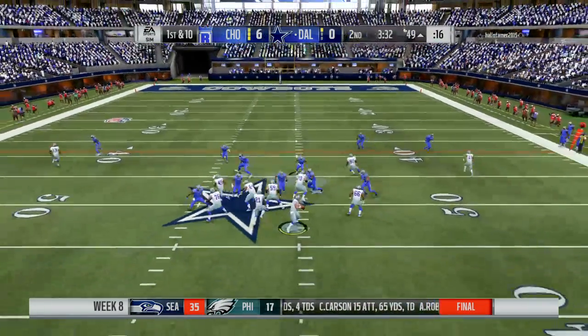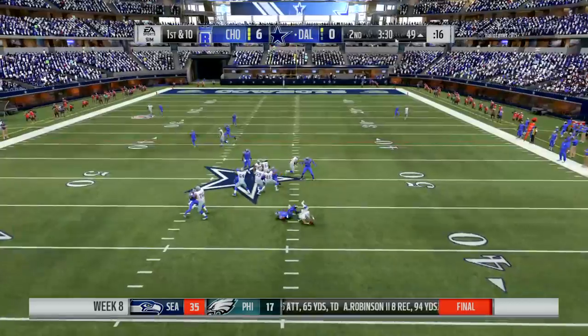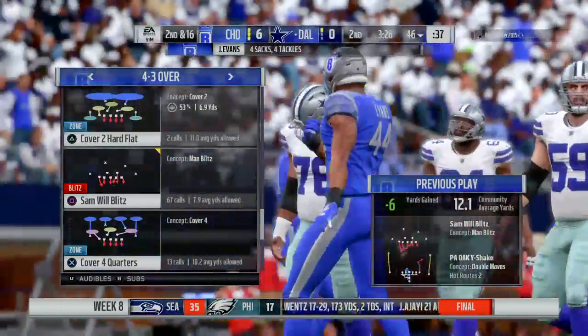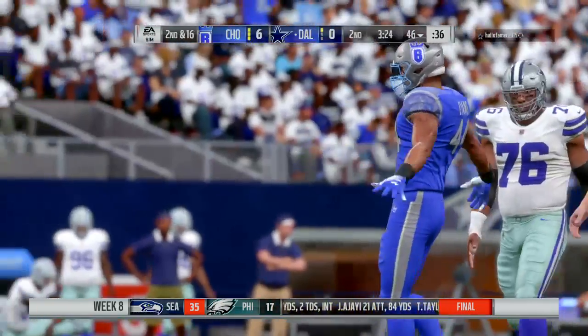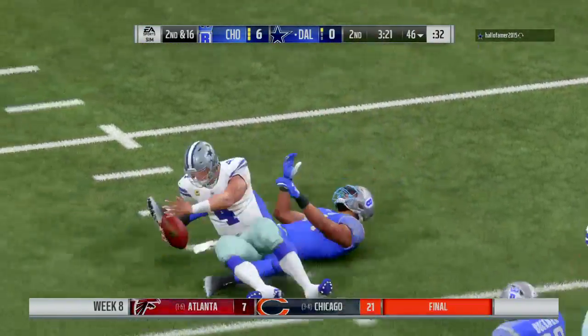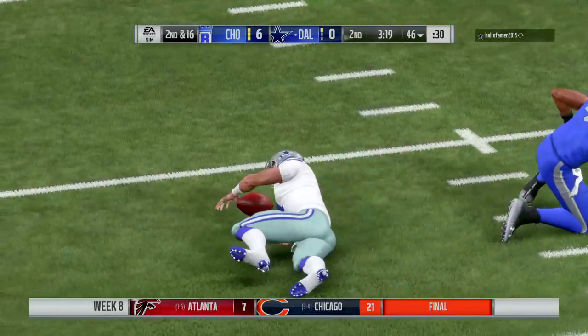Prescott down. Blitz coming, and down he goes. The amount of sacks that they've absorbed in this game is absolutely extraordinary. Let's just face it. This offensive line, flat out, cannot handle this pass rush. It's been demonstrated time and time again.